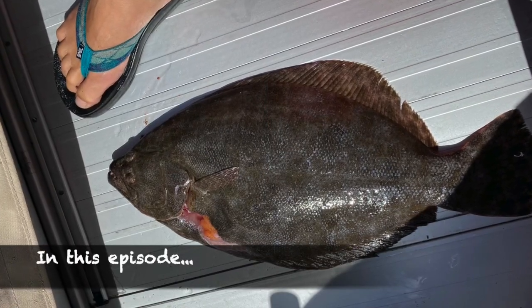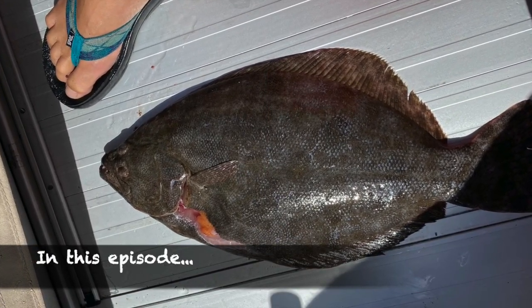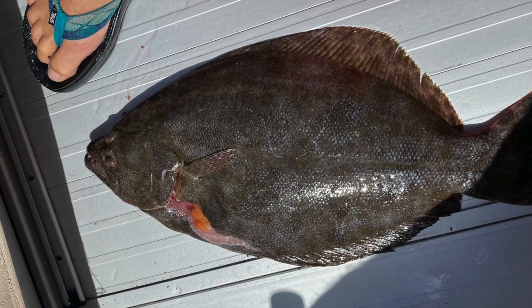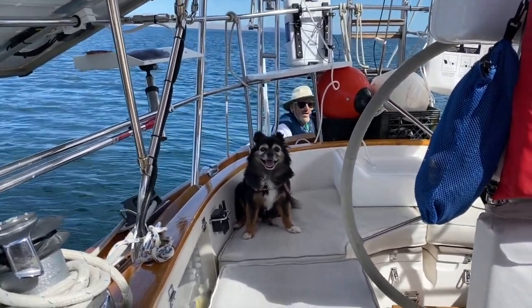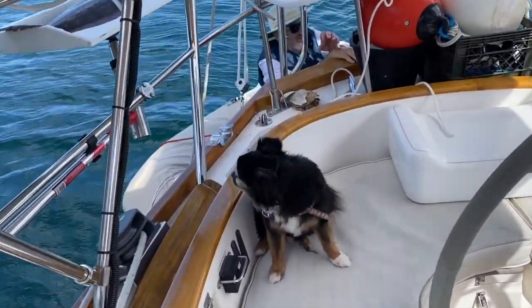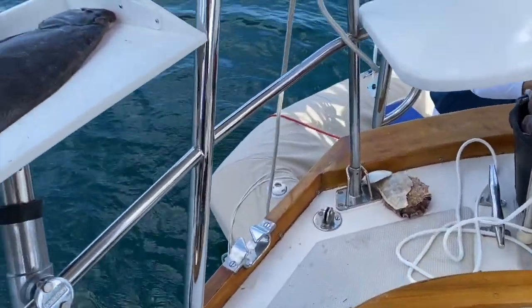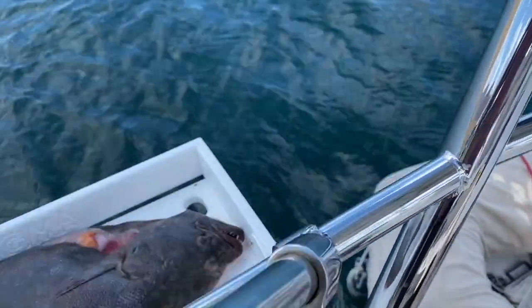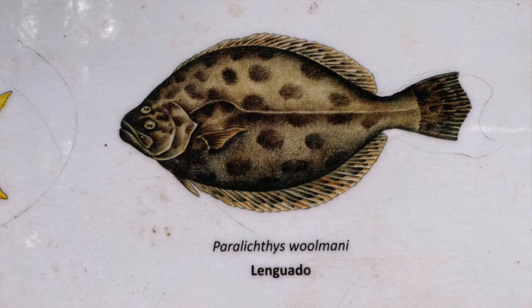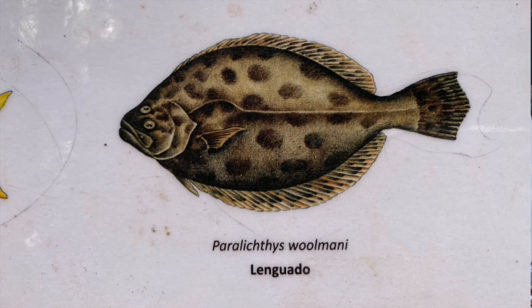Yep, we're still in San Evaristo. On this day, we managed to catch a fishing panga just as it came ashore and bought a nice-sized fish. Here's Bubba standing guard over my fish. Let's get a look at this thing. That is a beautiful fish. I'm gonna get some nice fillets off that thing.